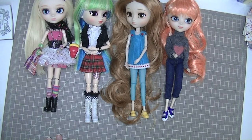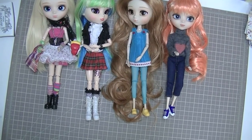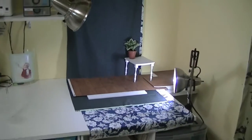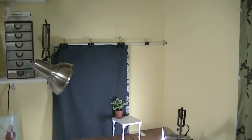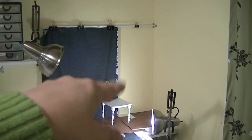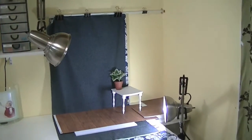So I'm going to show you guys very quickly my photo studio area now that all the dolls are out of it, so you can see how I set up to take photos inside. So this is my setup. I'll just show you it from afar. So I have a curtain rod on the wall, and I hang fabric from binder clips. That's those 4 things along the top.